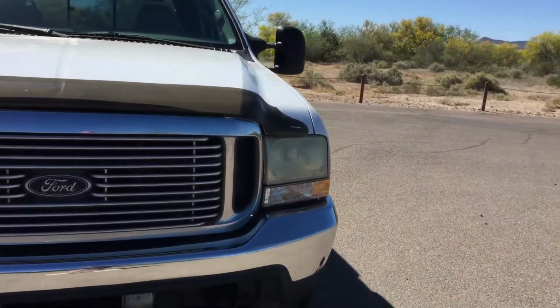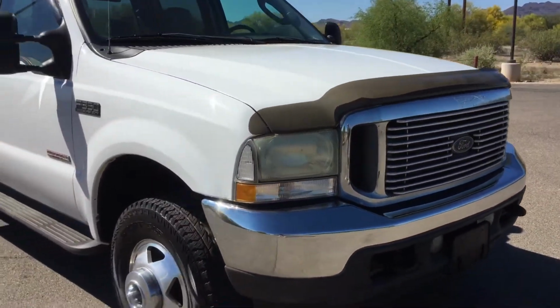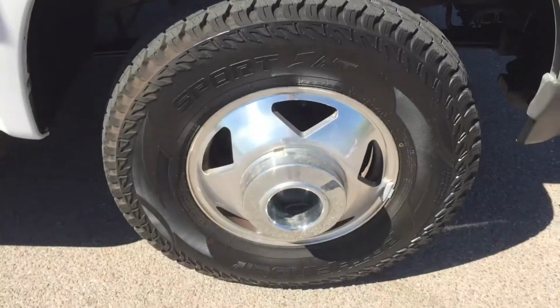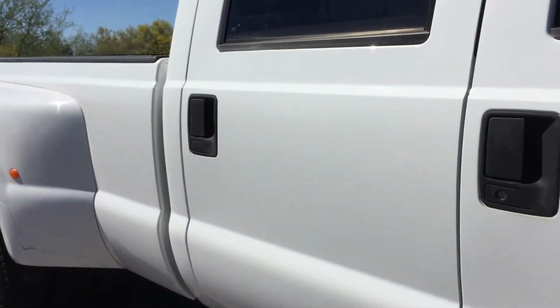I'm gonna walk around. I'm gonna show you what I see. I'll point at anything cosmetic. Cosmetically, it's a really good looking truck, especially for a dually, but not perfect. I will show you a couple things. I see some touch-up spots on it, a couple dings. Other than that, not much to report, which is good.